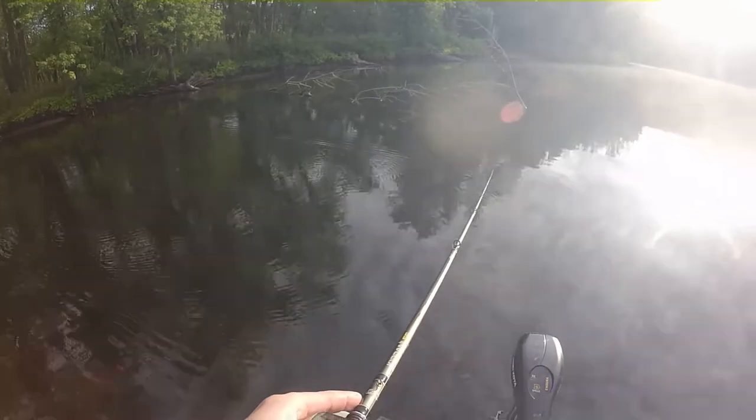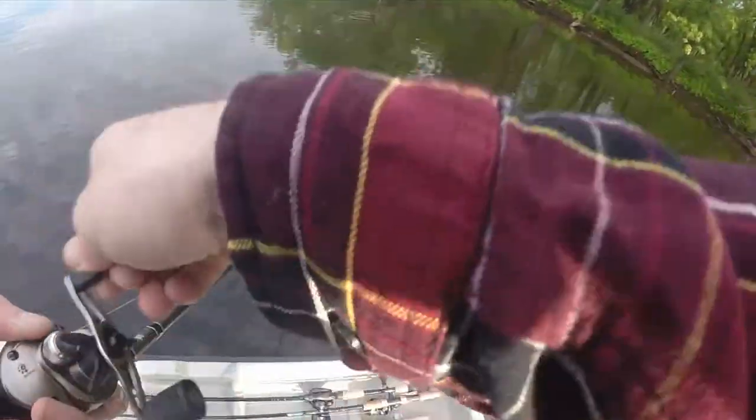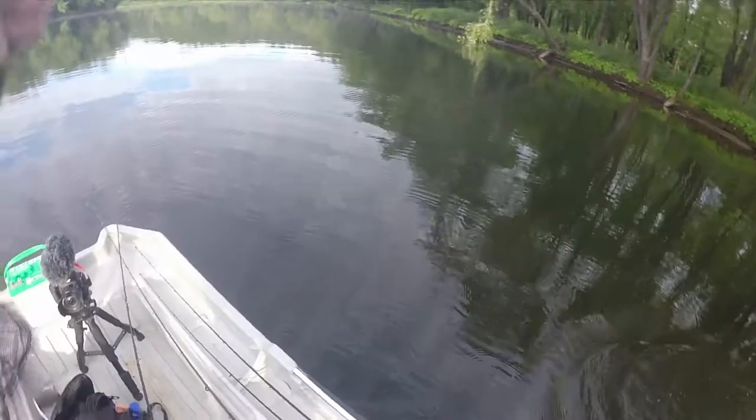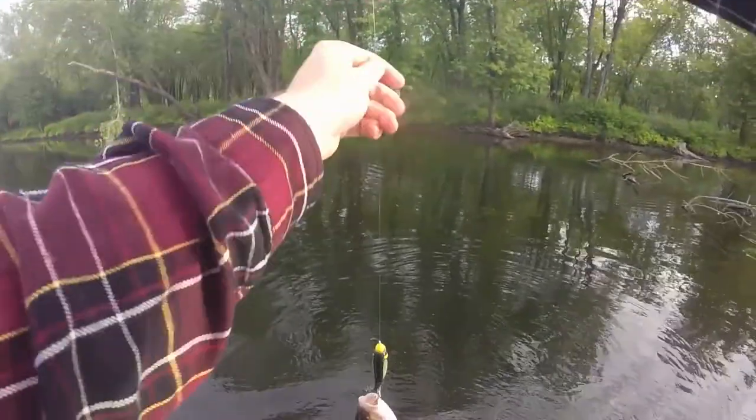Ooh, swing and a miss right there by something. Got him. I think it's a pickle. Yeah, looks like it. Oh no, it's a chub. A little fall fish. I knew it hit it weird. There's also big fall fish in here as well.